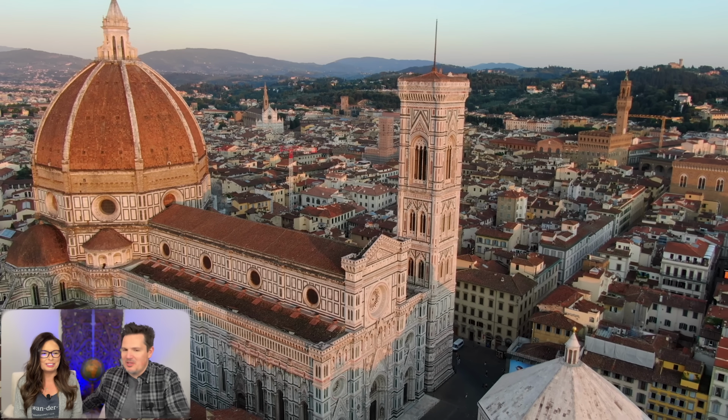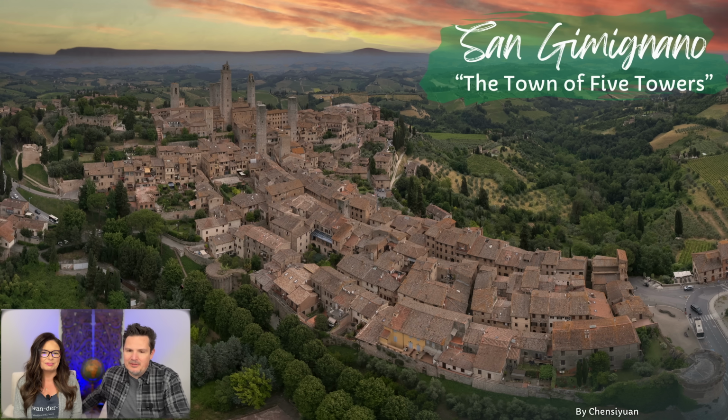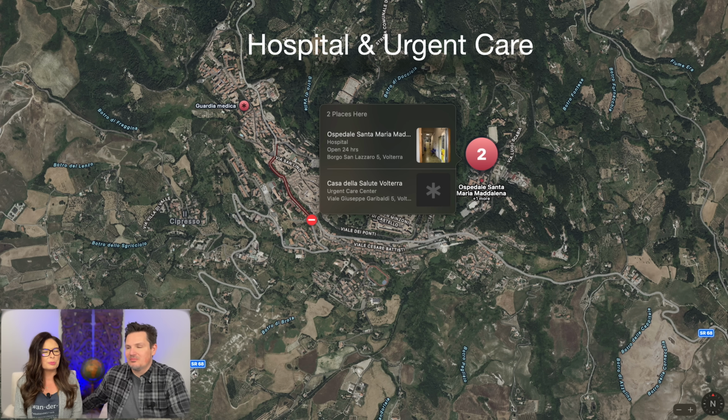Okay. Just a bit. So, we have San Gimignano, right. Just about 38 minutes away, so close to town. This is a very special town. You have to go there if you haven't. Just take a look at this. Town of 5 towers. Or as I would say, the town of 5 towers to drink wine in. Very beautiful. Before we get to the first property, let's knock out some need to knows.